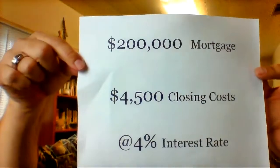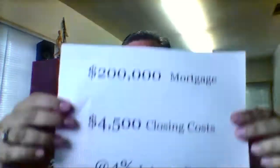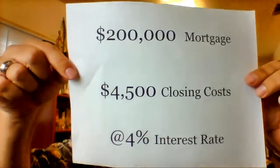Number one, I'll use this scenario. We've got a $200,000 loan. Pretend there's $4,500 in closing costs, because it could be $5,800, it could be $2,900. I don't know your particular loan scenario. For my numbers to work, we've got $4,500, okay? And say you're given a 4% interest rate. You're happy, have a nice day.